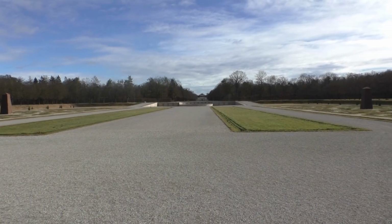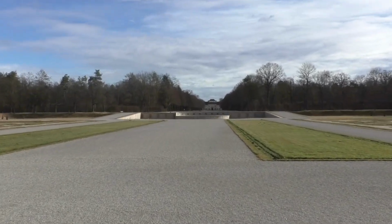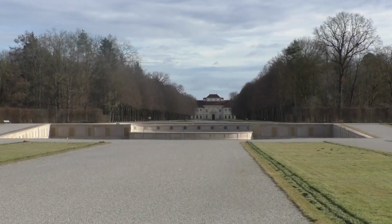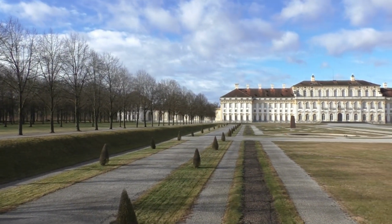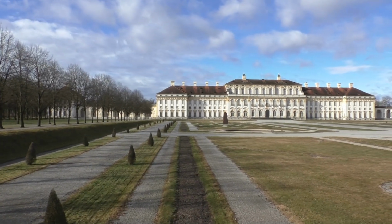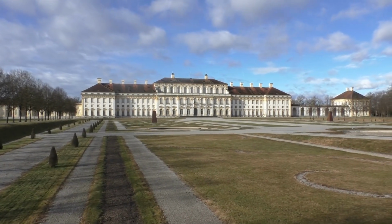At the end of the palace garden is Schleissheim Palace, which served as a pleasure palace and hunting lodge. My recordings were taken in winter, of course, but the palace gardens are particularly inviting in summer when the fountains spray water and the flower beds are adorned with colorful flowers. Should the weather be bad, you can also visit the inside of the palaces.